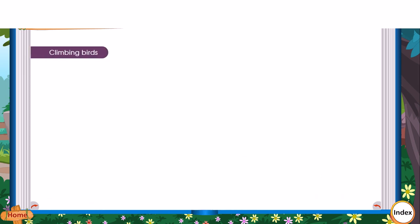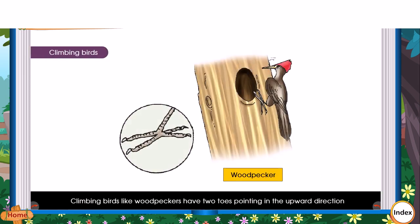Climbing birds. Climbing birds like woodpeckers have 2 toes pointing in the upward direction and two toes in the downward direction. Such toes help the bird to climb up and hold on to the trunks.